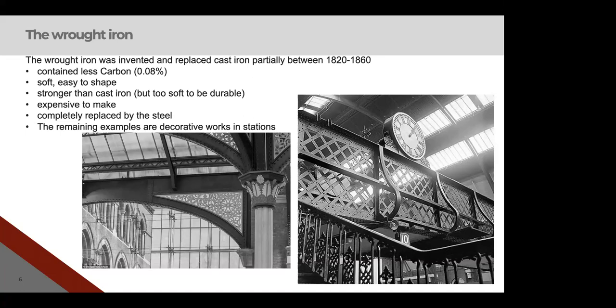And decreasing carbon content obviously makes it soft, right? So it is easy to shape. We still use this beautiful material all around the world for decorative purposes. In fact, even today, we see rail stations have it. So it was not only used in railways for the tracks, it was also used for the decoration of railways, the construction of the railway stations. So we see all these beautiful decorations all around the world.